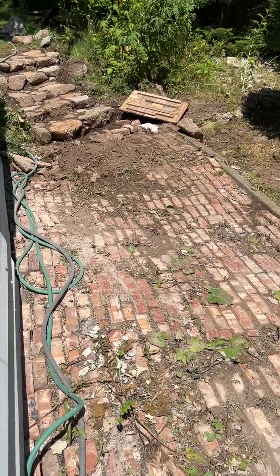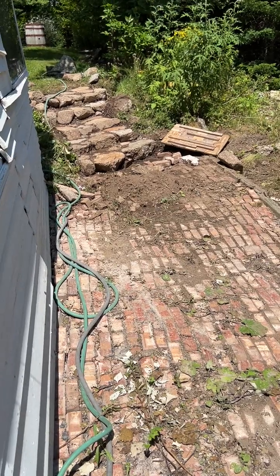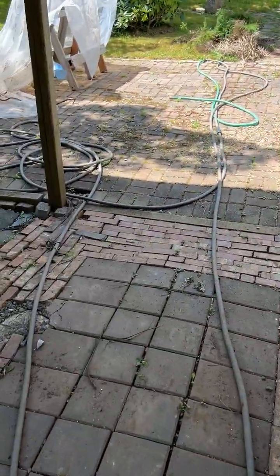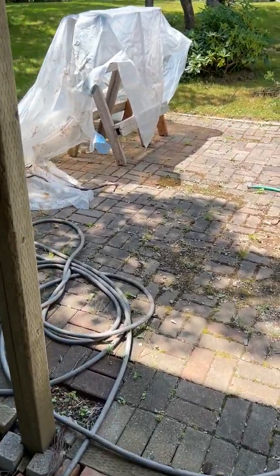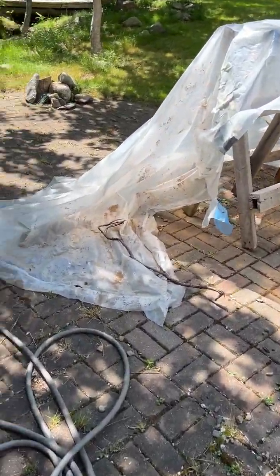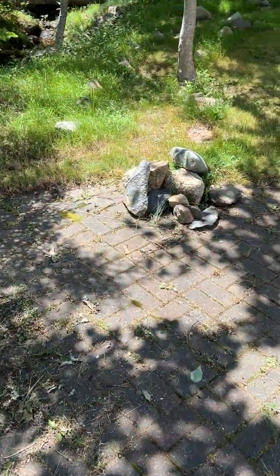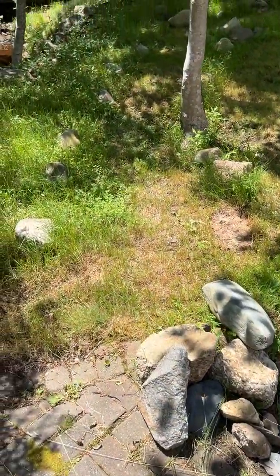There's another pile of earth. That's how much I had to take out to put the rocks in. That's how little he had done. Anyway, that's it. Next project is back to the pathway here.